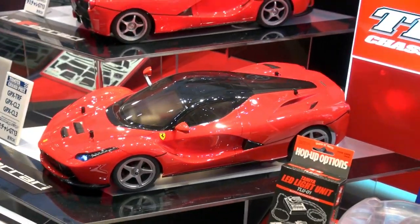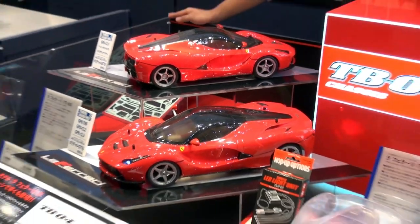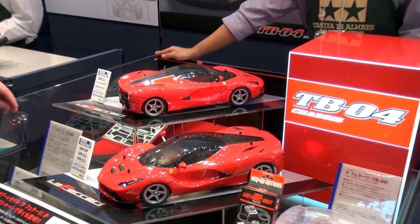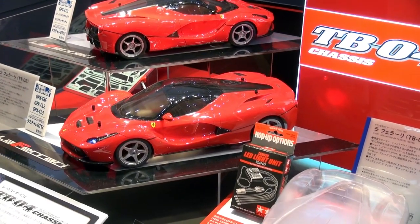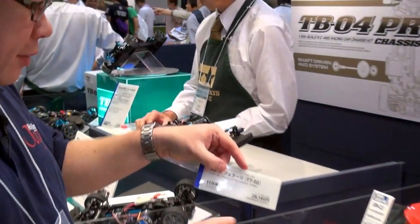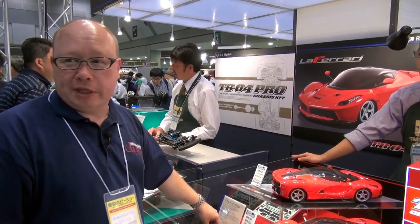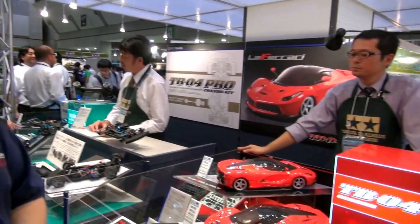Of course, it's going to be on their TB04 or TT02 chassis. The kit that comes with the chassis is the TT02. That'll be 13,440 yen, but you'll have to put it all together and paint it yourself. But of course, that's the fun part. If you're not in the mood to do that, they'll be coming out with a completely pre-built version as well for the low price of 28,140 yen in November. So if you don't want to spend all that time, you can get one that works right out of the box. Or if you'd rather make it look great yourself, you have that option too.